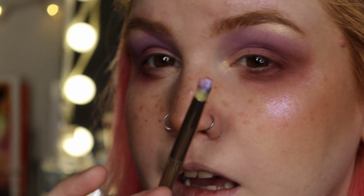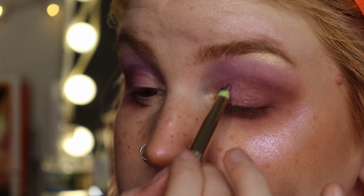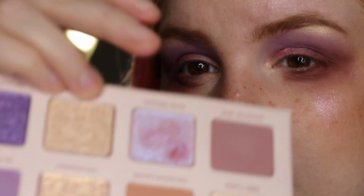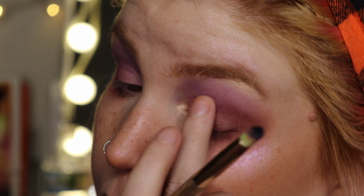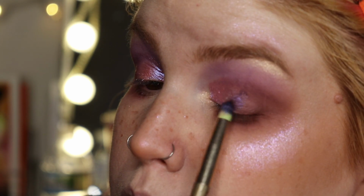I'm just going to use the same brush, and it's pulling, like it has a shift to it. Very pretty. I'm going to put this on the beginning part of my lid. Like when you do it in a pan, it's pulling very pink, which I don't hate. I just wish it kept more of that purple, which you only get in a shift. Now I'm going to go into Frequent Flyer, which is the deeper purple.